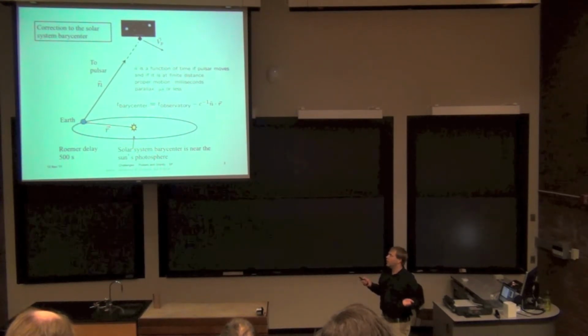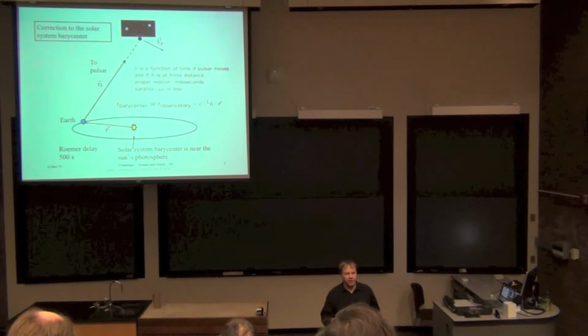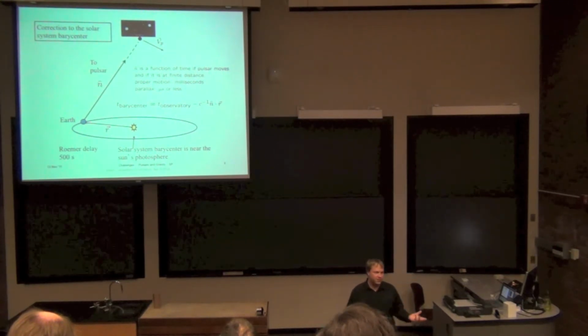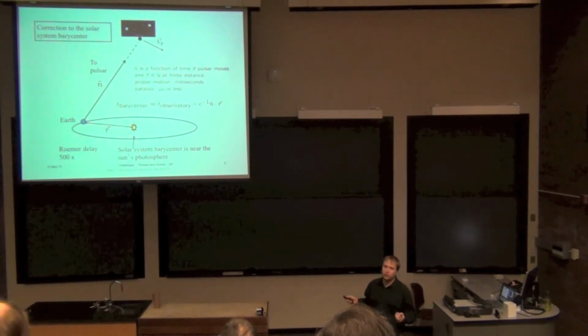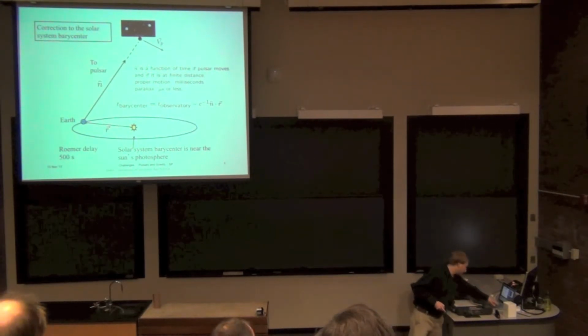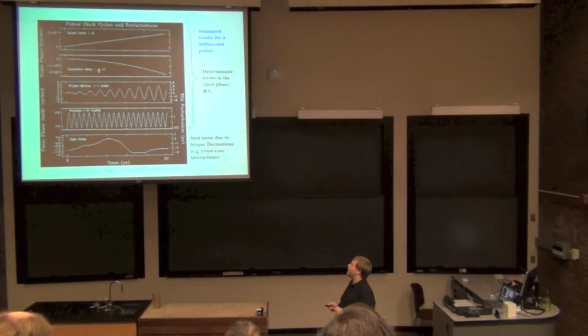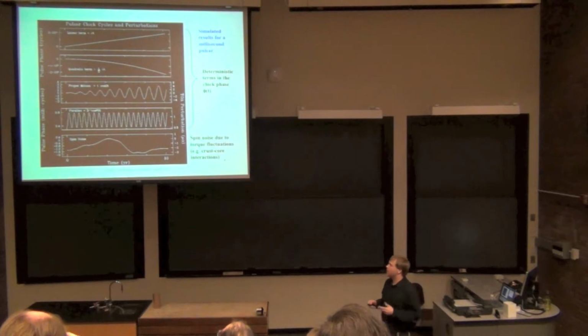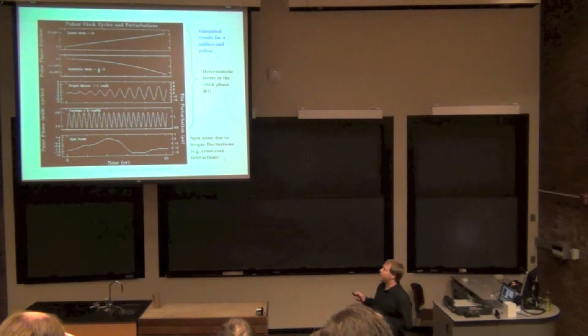So you need a good solar system ephemerides, and that's all the information about the positions of the planets and everything to determine exactly what the corrected arrival times would be due to all those effects. So that's one thing you do when you're observing a pulsar. Now, when you've done all of that, if everything's perfect, then your timing residuals, and those would be the pulse arrival times with respect to that atomic clock, would be nice and flat.